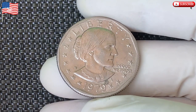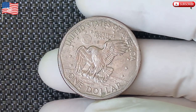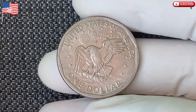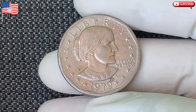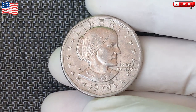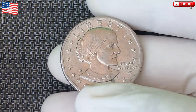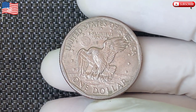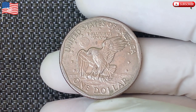However, the 1979 $1 coin is a standout in its own right and holds a special place in the world of coin collecting. The U.S. Mint released this coin as part of the bicentennial program, commemorating the 200th anniversary of the signing of the Declaration of Independence. This program ran from 1975 to 1976, but the 1979 $1 coin is a continuation of this effort that stands out for its own reasons.